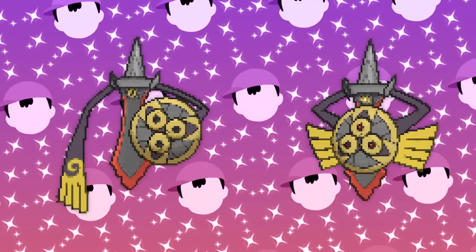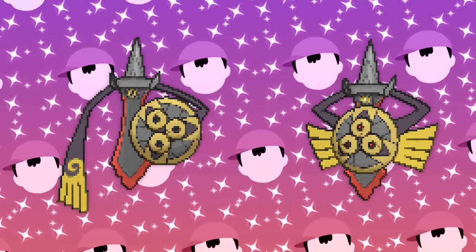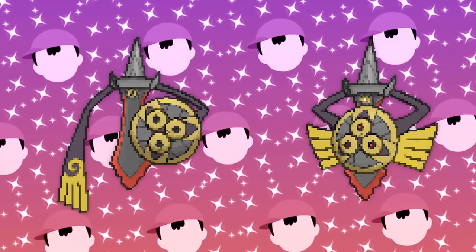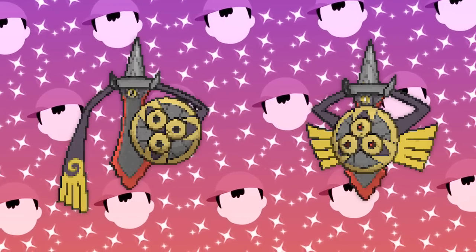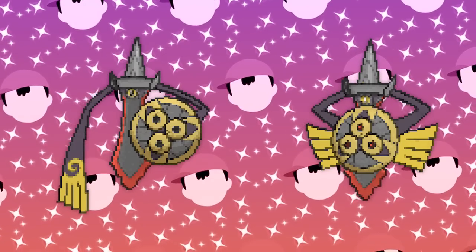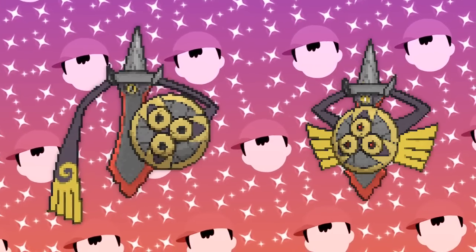From the start of X and Y, Aegislash's design, especially its ability, it's always been a personal favorite of mine. Like, it's just cool as shit to begin with. But wait! Was that shiny Aegislash? It's like 10 times fucking cooler. Now Nintendo, if you could make some cooler shinies like this instead of making some gross shit, that'd be great. But as I said before, that'll be for another top 10.